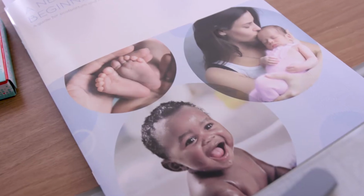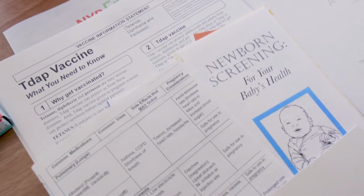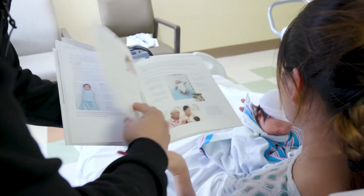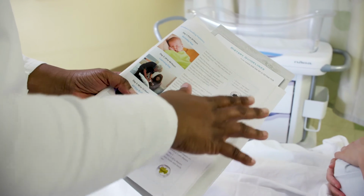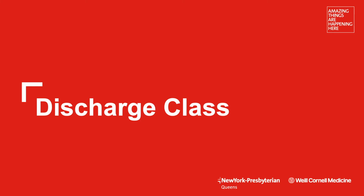Every family will get a baby information pack. Inside this pack is a birth certificate form, a guide to the newborn channel on the TV, and other vital care information, such as breastfeeding resources, at-home formula preparation, and general information on newborn care for the baby and postpartum care for the mother.